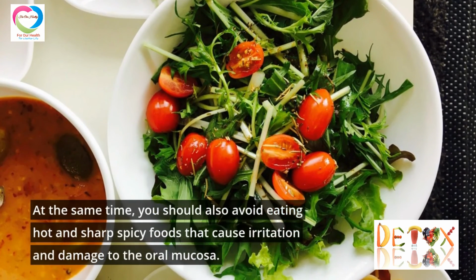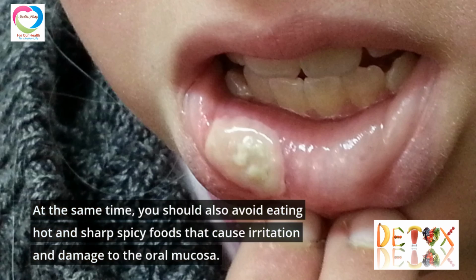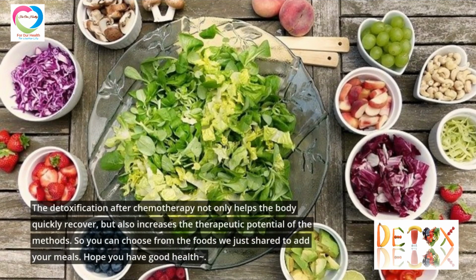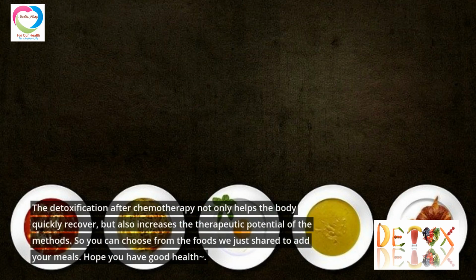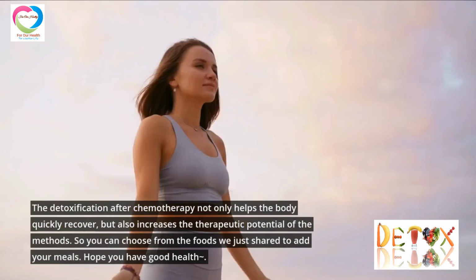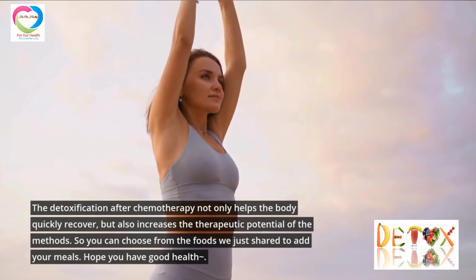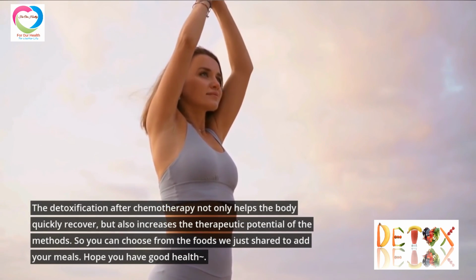At the same time, you should also avoid eating hot and sharp spicy foods that cause irritation and damage to the oral mucosa. Detoxification after chemotherapy not only helps the body quickly recover, but also increases the therapeutic potential of the methods. So you can choose from the foods we just shared to add to your meals.